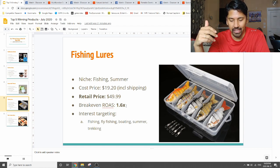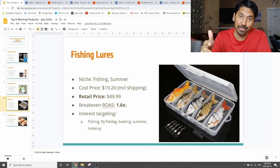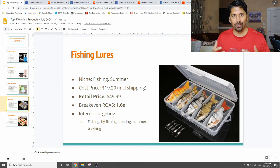So again, I would think about potentially bundling products and also talking to the supplier to try and negotiate a lower price. That can also be very useful. Interest targeting, you would target things like fishing, fly fishing, boating, summer. So all of these activities, trekking, all of these outdoor activities, people who are interested in these are likely to be also interested in fishing and interested in fishing lures.